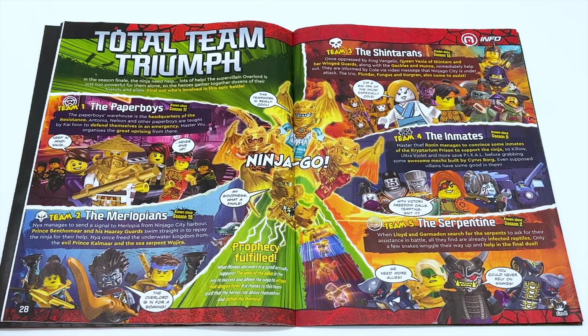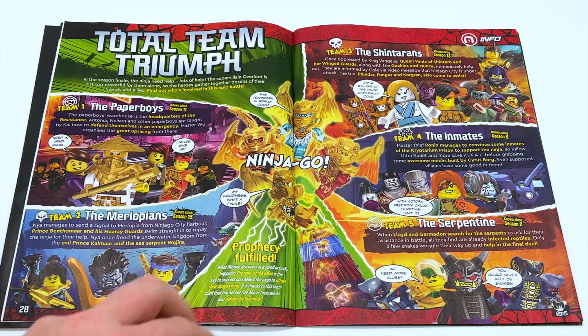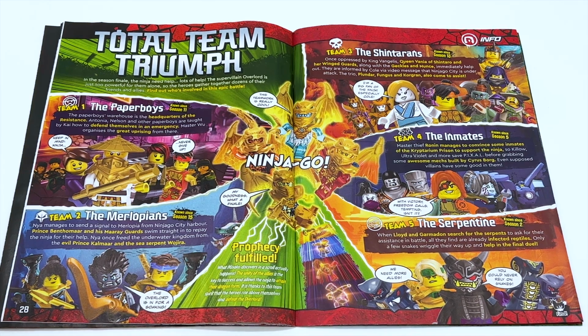Finally, we have the Serpentine. Though this is a little inaccurate, they have 3 different Serpentine here. However, in the show, it was only 2 different types of Serpentine that helped. We only had Scales and Mesmo, Ratlo was not there. And then finally, we of course have the Golden Dragon Ninja in the middle.